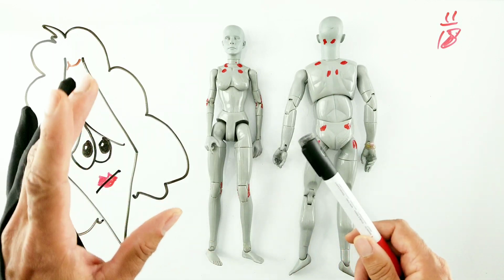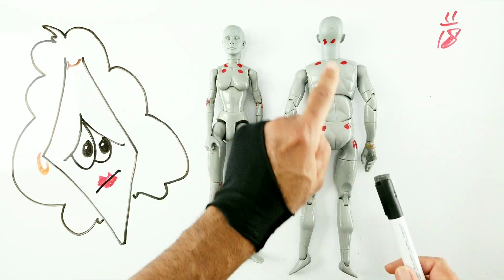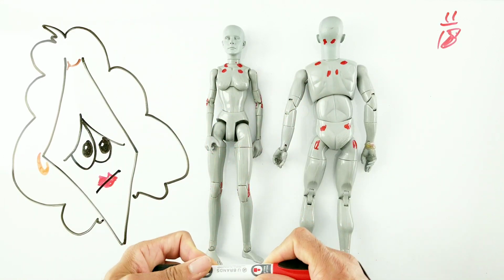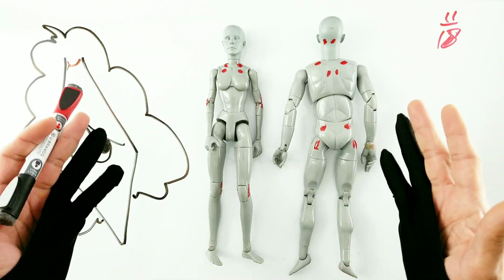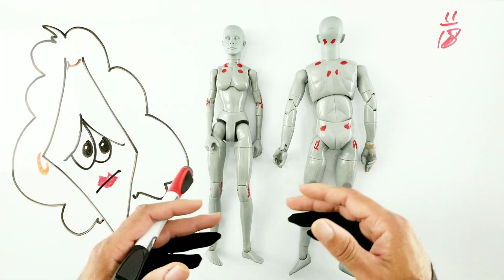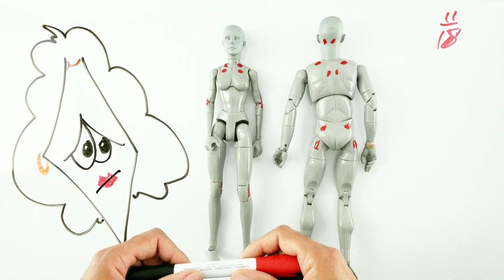So again, ladies and gentlemen, the key is A, knowing the spots to look for your test, and B, remembering how much pressure to apply to make the diagnosis. So there you have it. That is fibromyalgia tender points, which you can convert on yourself to be a self-test for fibromyalgia.